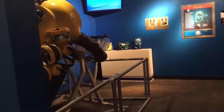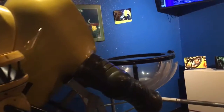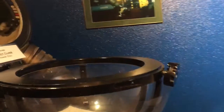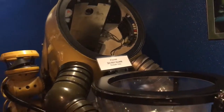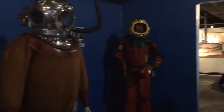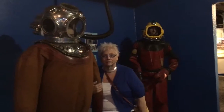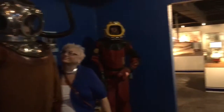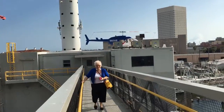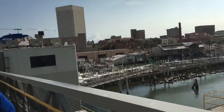Look what, the holy cow. A submersible. And here's two divers. Hello. Okay. He's a big guy. Here comes Nancy. These are amazingly huge. Yeah.